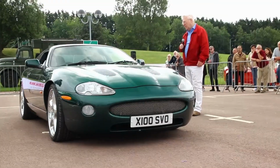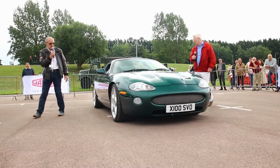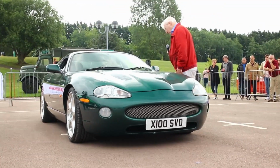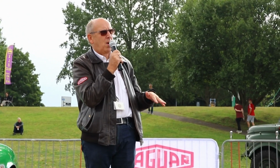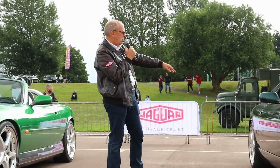You can't see from where you are, but it's got a full roll cage in it, because they obviously expected some of the drivers to be a bit on the risky side. They've removed the rear seats, which actually in an XK8, I've never really thought there was any point to the rear seats, because once your child's over about 5 years old, they don't fit. So they've removed the rear seats and the harnesses are strapped in there.